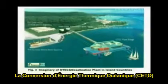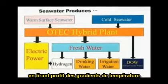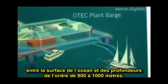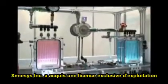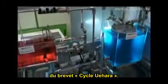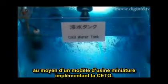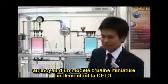Ocean Thermal Energy Conversion, OTEC, is an innovative power generation system that uses the slight temperature difference between surface layer ocean water and deep ocean water. Zenesis Incorporation has acquired an exclusive license for the patent on the Uehara cycle, a cycle developed by Saga University with higher efficiency than the conventional method, and is implementing demonstration testing using an OTEC mini model plant.